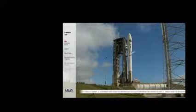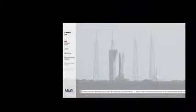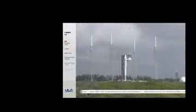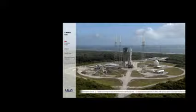T minus 1 minute, 20 seconds. OCU's armed. FCS count started. 115. Reduce ECS for launch. Roger. 110. Vent valves locked. T minus 1 minute. Rock, report range status. Range green.